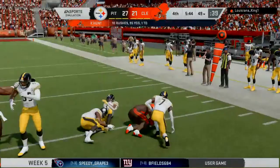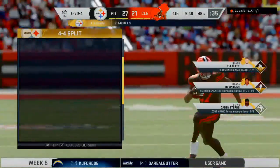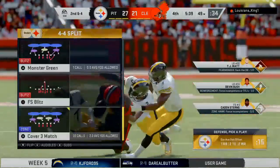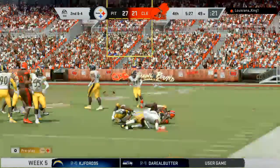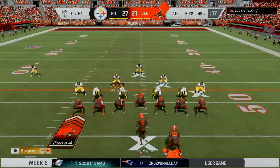It's a 6-yard pickup, and it gets them to 2nd and 4. Let's talk a little football 101 here, because one of the keys to advancing the ball downfield is success on first down. Huge difference, as we know, between 2nd and 4 and 2nd and 8 and 9.